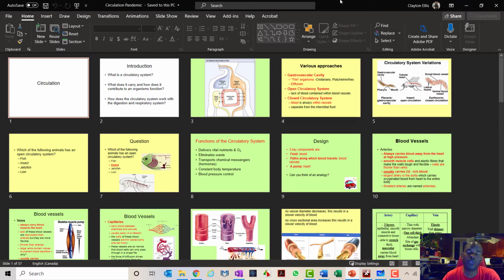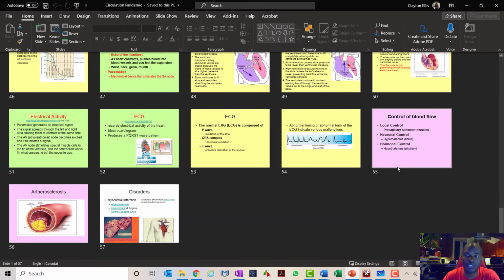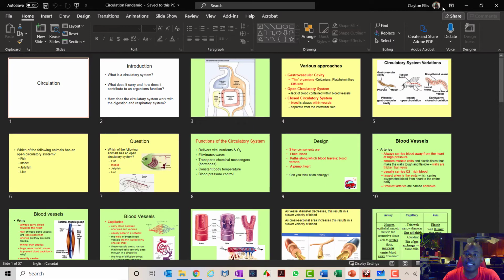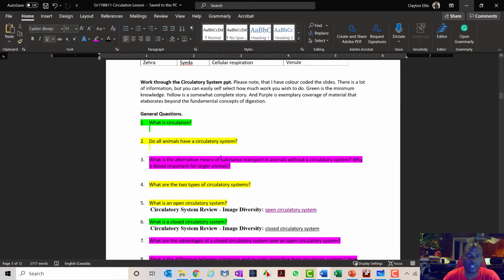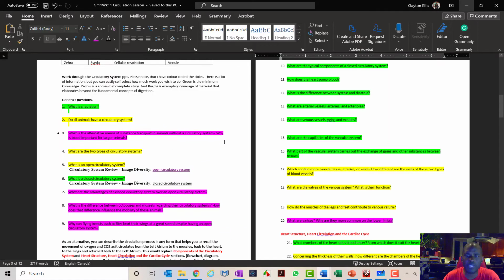And I'll put some Google Meet slides in there, so if you're interested in knowing the answer, we can talk about it and see what's going on. So that's your circulation PowerPoint. And then these questions here are all based on most of the PowerPoint. In some cases, you have to do extra research. There's quite a few green questions.